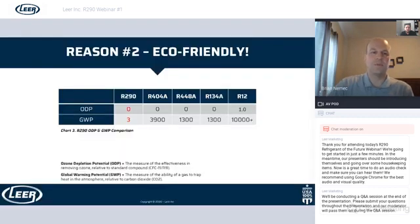Here's just a summary of the ozone depletion potential and global warming potential of R290 as compared to other refrigerants. You'll see it's the highest performing and lowest environmental impact compared to both legacy and alternative refrigerants.